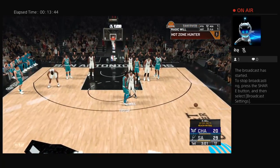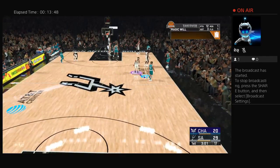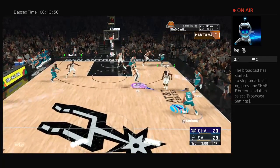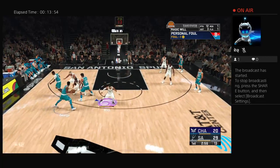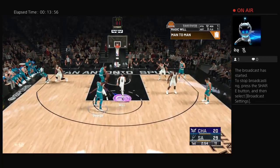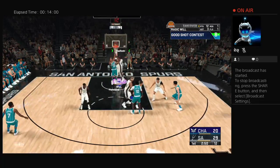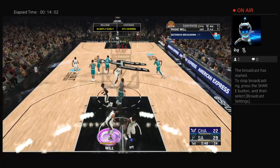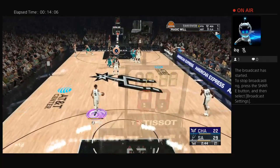San Antonio foul. Number five. That's his first personal foul. Second team foul. George outside. To the middle. Second chance shot. And he lays it up and in. And that's why you never stop working in the paint, at either end of the floor.